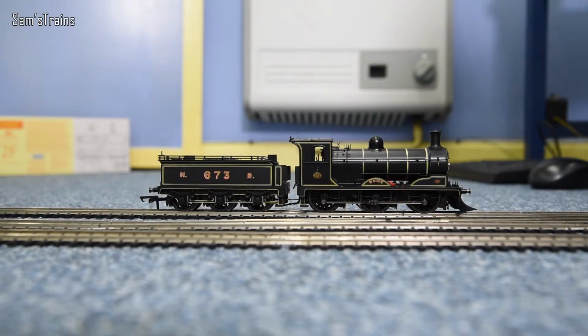So apparently this is a whistle short. Yeah, that was definitely a short whistle. Two bursts. Yep, wheel slip, I think. Oh, yeah. I'll tell you what, these TTS locos are sounding a lot better than they used to. There's quite a bit of bass on that. I mean, it's not amazing, but it's certainly not bad.